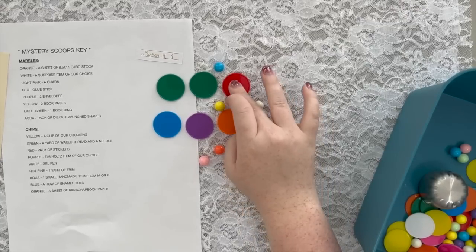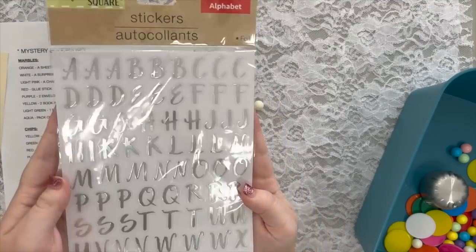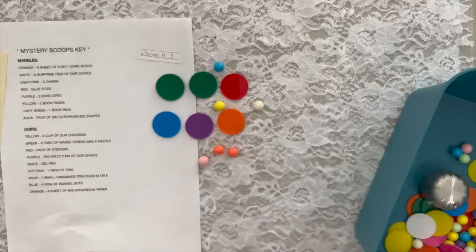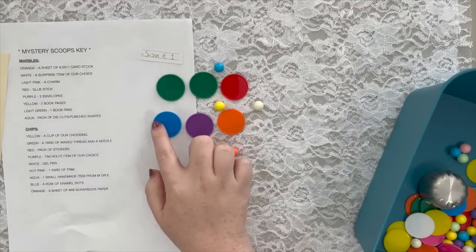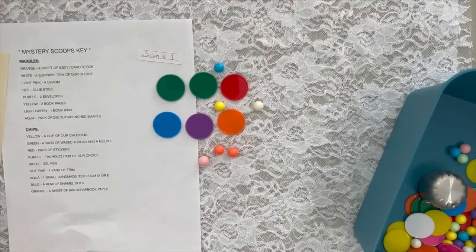Then you got a red chip. You got a pack of stickers. Look at these. Look how pretty they are. Kind of like a mirror, kind of letters. Really cute. Then you got a blue chip. That means you got a row of enamel dots.